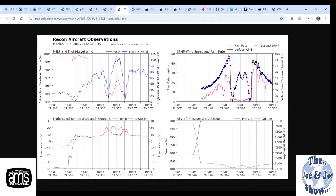I'm going to eyeball the recon that's there right now. There was a fix they did at 10 minutes after 7 o'clock this evening. I'm just eyeballing it, but it looks like it's around 950, 951. They got a flight level wind up almost to 120 knots, which is kind of interesting. So at least they're carrying it as 120 miles an hour. This is probably a low end Cat 3, I think, now that it's just about on land.